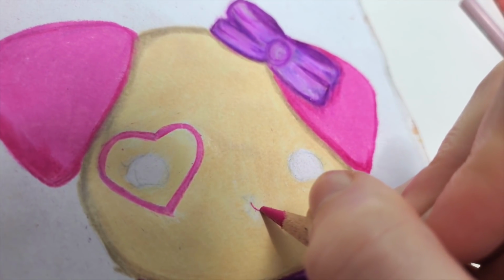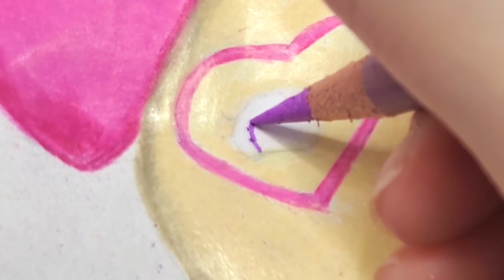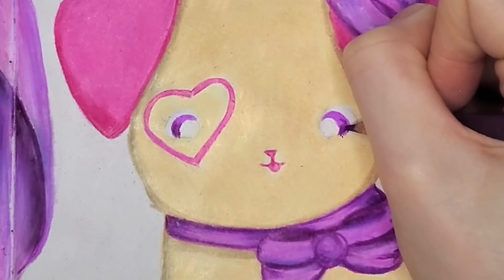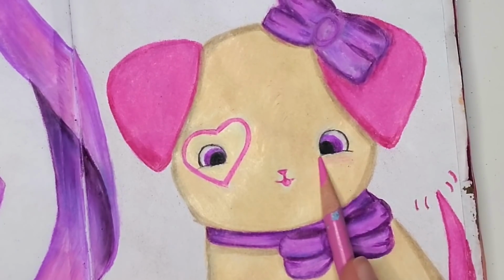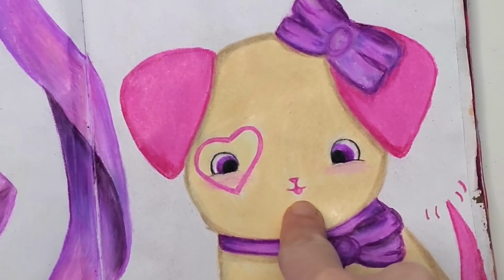The mouth is a bit too small, but we'll go back to that in a second. After we color in the eyes, I decided to make the eyes purple because I wanted it to match the purple bow. After coloring in the eyes, I felt like the face was missing something, so I did give it some blush, and then I realized the problem.